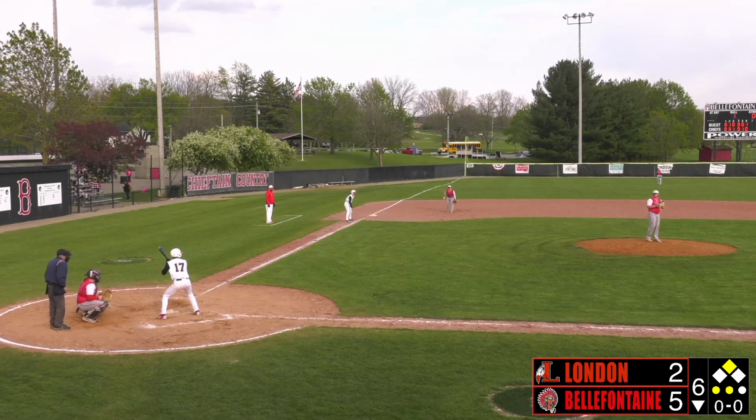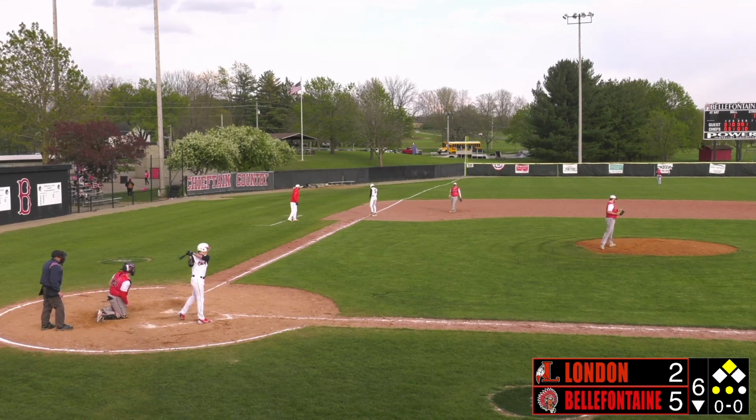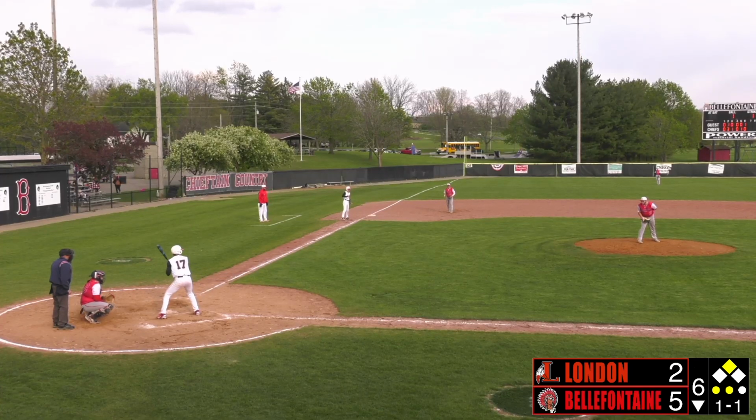Foul ball. Go for the Red Raiders. Hit a ball down the left field line. It was just foul. Back to action here. Evens up the count at 1-1.